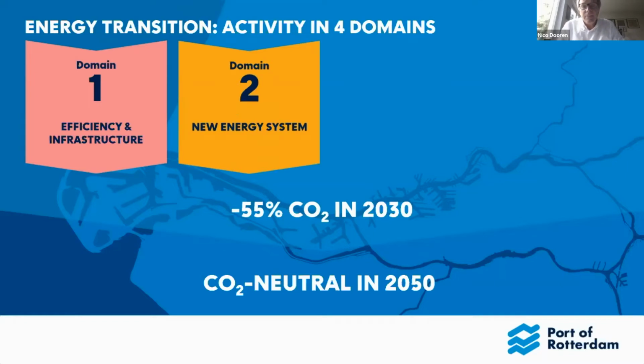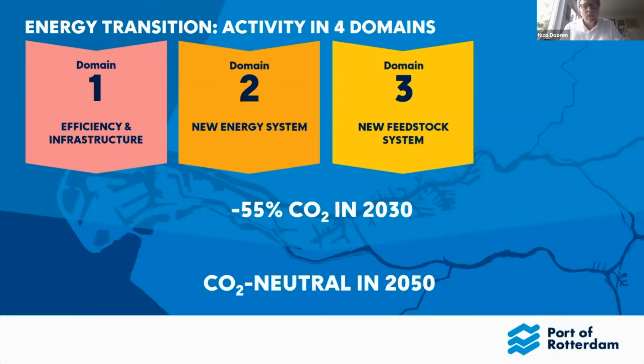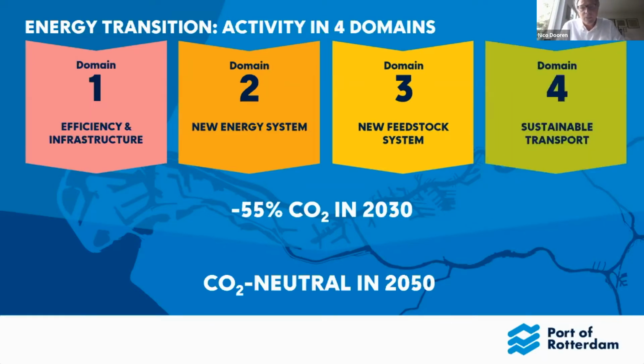The second pillar that we're focusing on is the development of a new energy system. So moving away from coal, oil, gas as energy source and going into renewable energy. And this is where hydrogen plays a large role. The third domain of activities is around new feedstocks. So moving away from oil as a feedstock and going to waste as a feedstock, bio-based material as a feedstock, and maybe even carbon taken from the air as a feedstock. And then the fourth one is around transport, finding pathways to create sustainable transport, both on sea and on land.